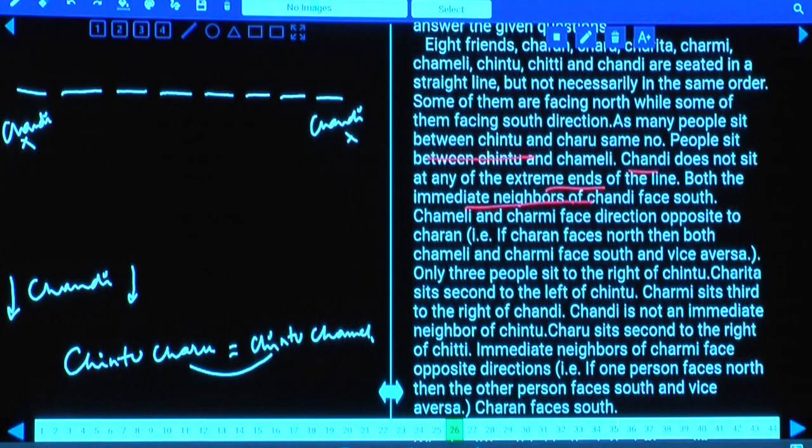Chameli and Charmi face the direction opposite to Charan. Chameli and Charmi are facing the same direction, isn't it? And that direction is opposite to Charan. Hence, Charan's direction and these two persons' direction are opposite to each other.